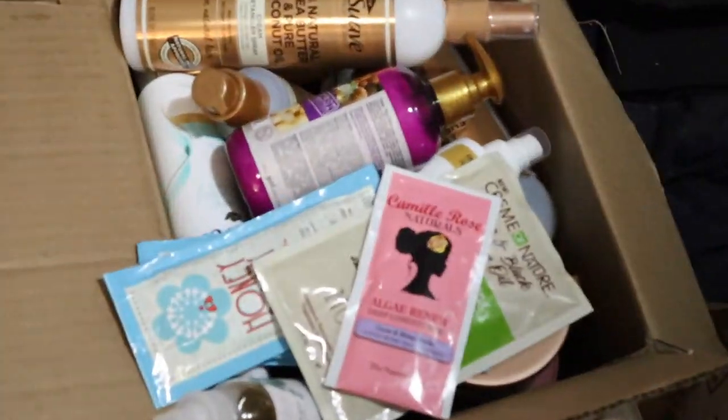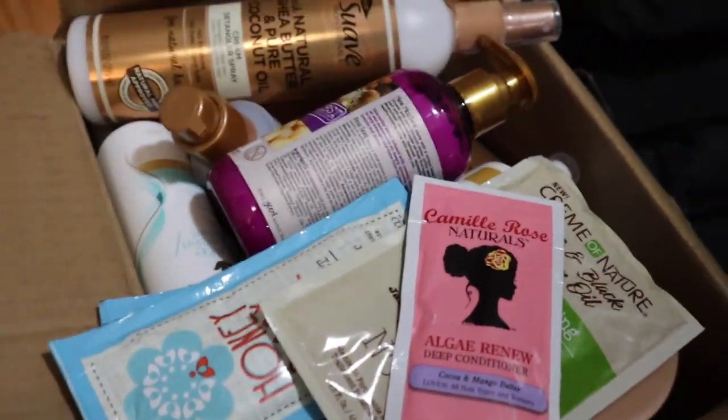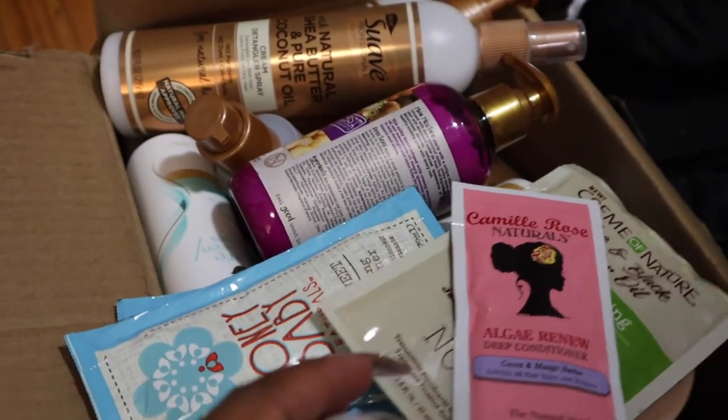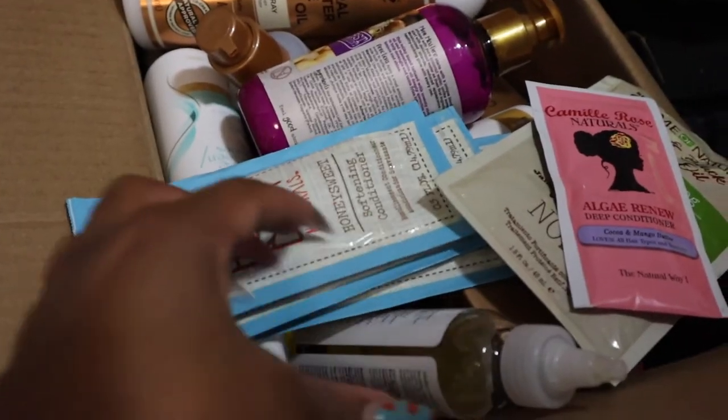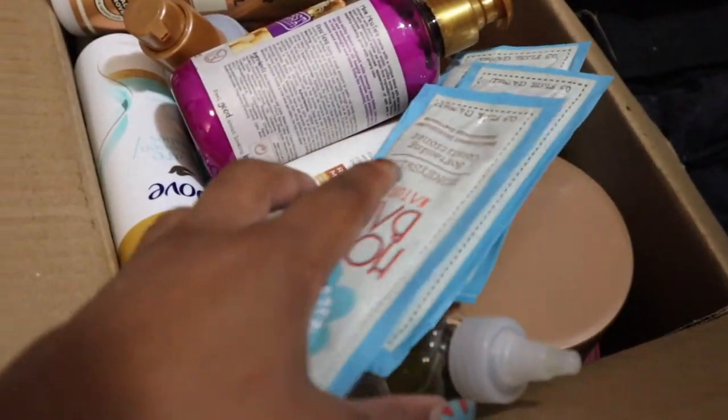This is my to-go box. So these are all of the things that I went through and I decided, hey girl, you have too much of them. Hey girl, you had this forever, you're not gonna use it. So I just had to be real with myself and put this box together.